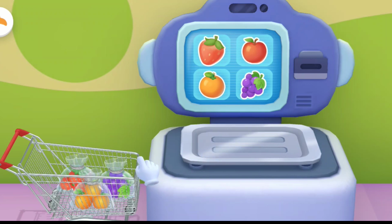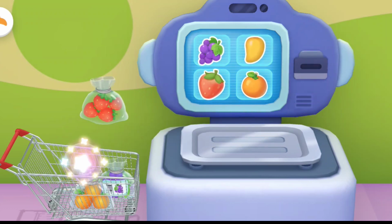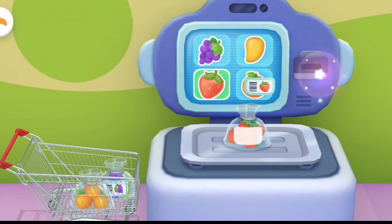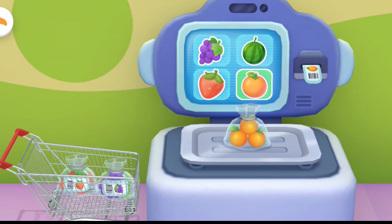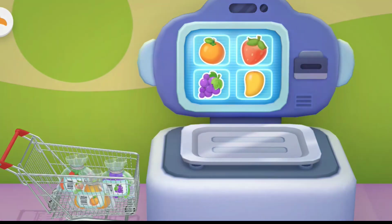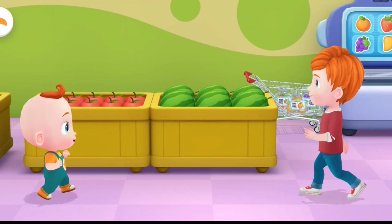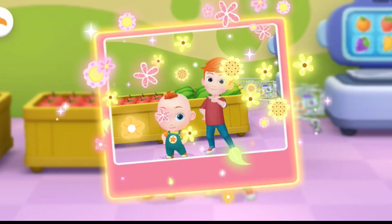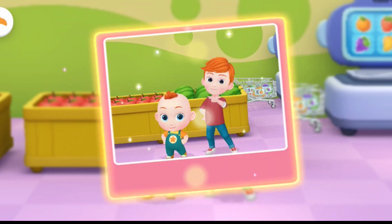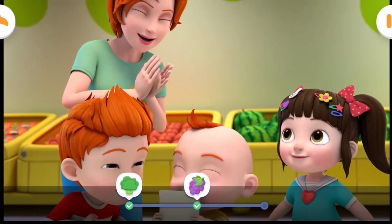Put the fruits on the scale. Stick the receipt on the package. Yeah! Mission completed! We got the fruits! Let's go to the checkout counter!